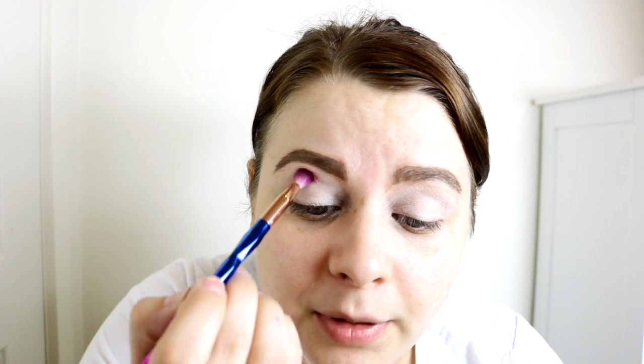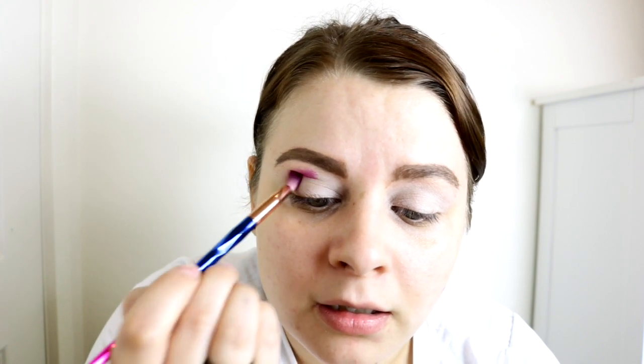So I'm going to take that Paige shade on a smaller blending brush, and I'm going to start by just packing it on. Ooh, that is really pretty.